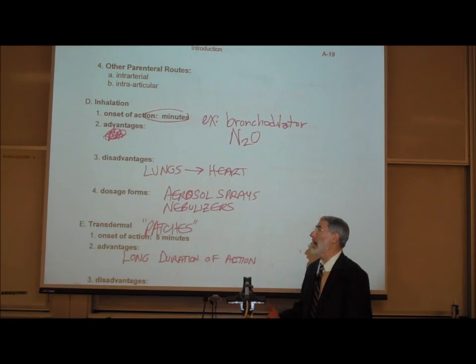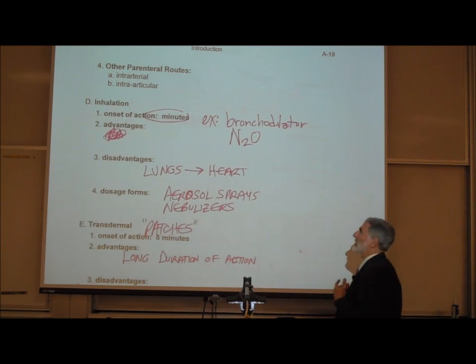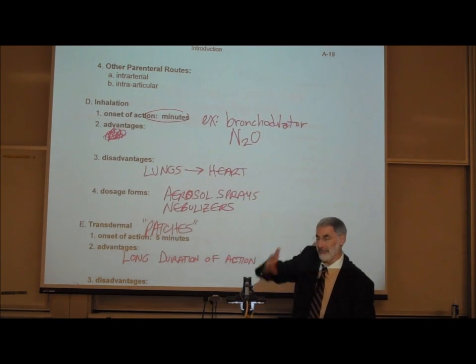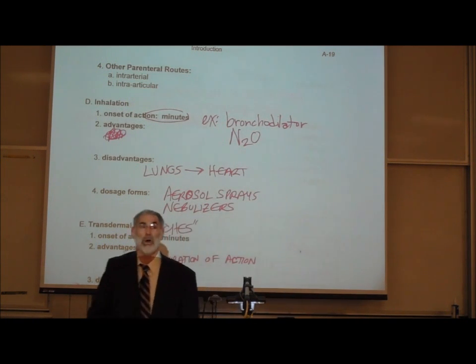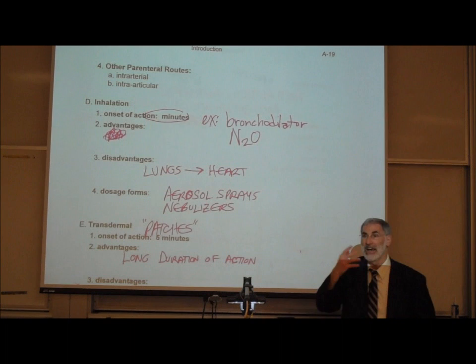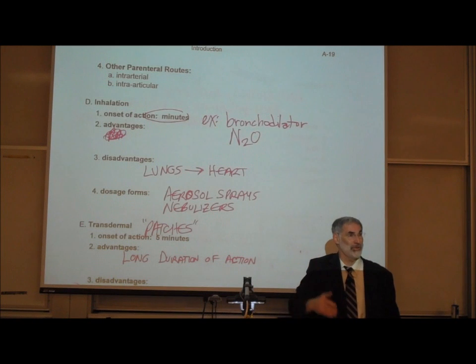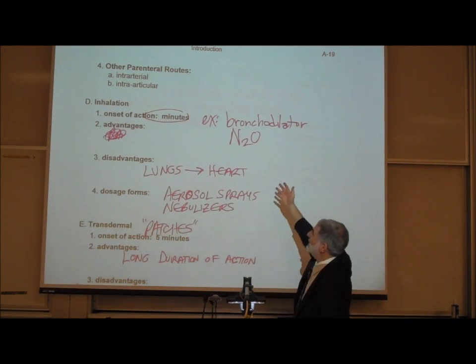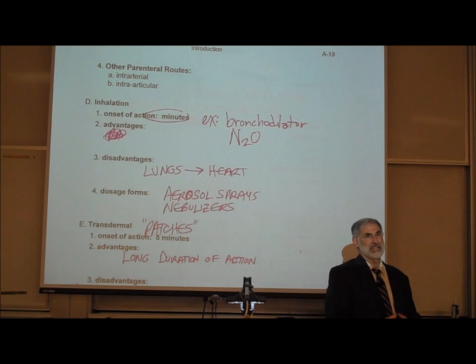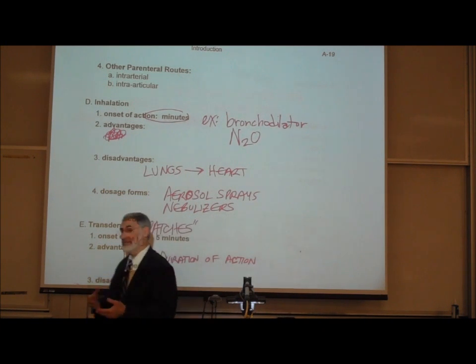Another parenteral route that requires aseptic technique is by inhalation. Inhalation is when you inhale something down into your lungs. Common drugs taken by inhalation include bronchodilators for people who have asthma. I'm sure you know somebody with asthma who carries a bronchodilator. They spray it down into their lungs, such as Proventil or Ventolin, albuterol, and nitrous oxide. When nitrous oxide is administered, you inhale it. The onset of action is very quick.